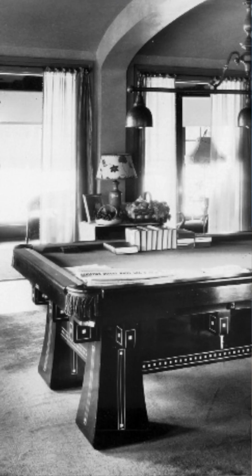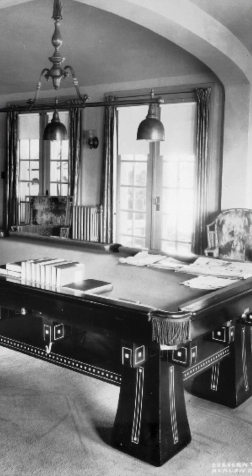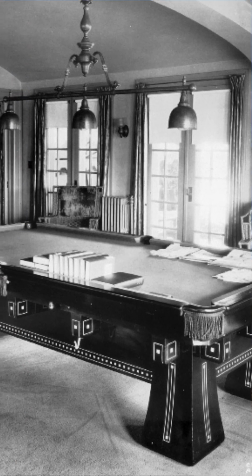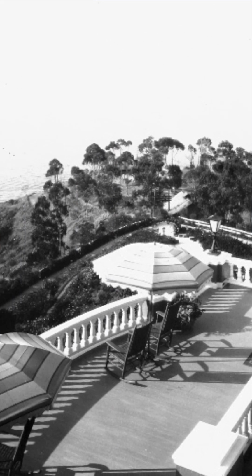If you can drop $1,000 a night, you can drink scotch in the same billiard parlor where William Wrigley used to shoot pool with Herbert Hoover, or you can watch a bald eagle fly about from the wraparound terrace.